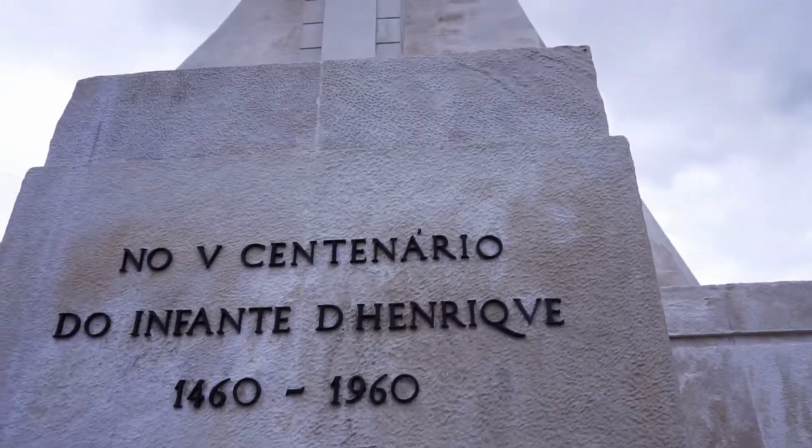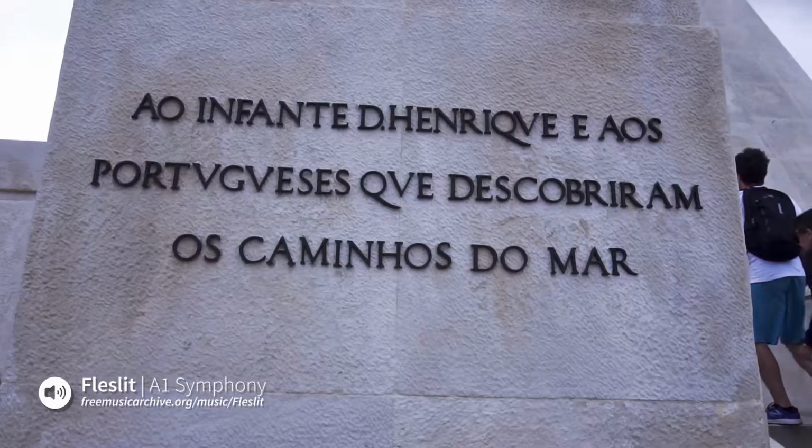Behind me is another monument. This one's actually for Henry the Navigator. Look at all the people he's leading to the New World. He's got his little tools, compass there.